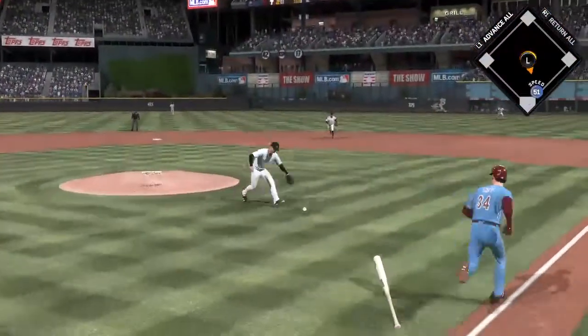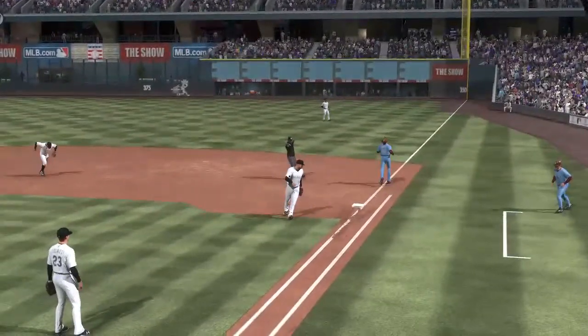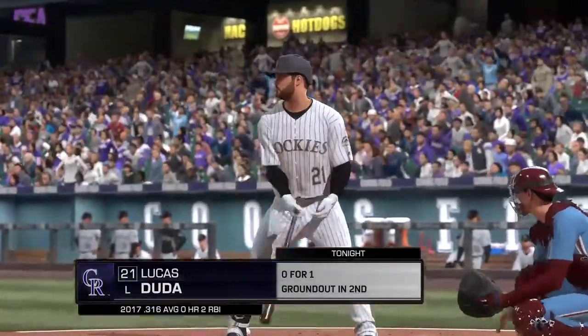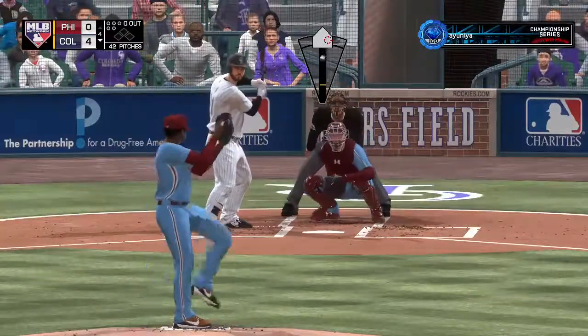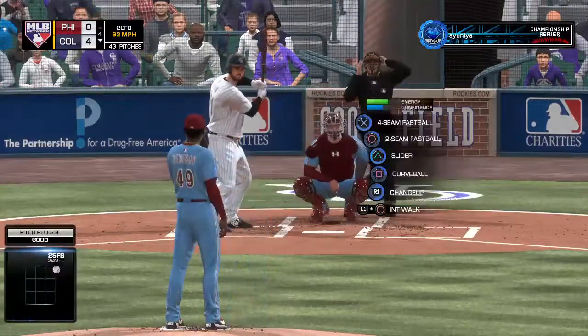Swinging, a ball hit on the ground. Throw on to Davis takes care of him, and that'll end the inning. Here's Lucas Duda now. 0 for 1 for him here in this one. Left fielder, Lucas Duda. And here's a fastball called for strike 1.